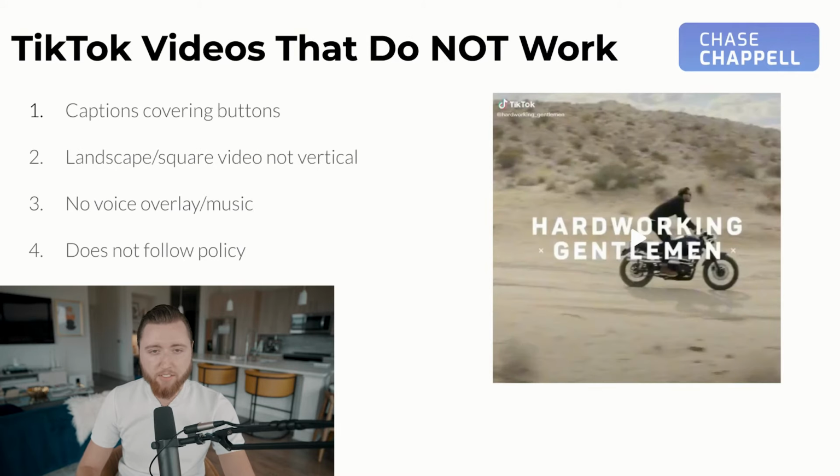So let's talk about some TikTok videos that do not work. 1, captions covering buttons. This means adding text to your video that is either at the bottom of the screen or behind some of the buttons where people would normally type in their description. If it's being covered, TikTok's automatically going to decrease your view volume. Number 2 is landscape and square videos not using vertical. If you have landscape video or a square vertical video like this, where you don't have a fully vertical video, it's definitely going to hinder your view volume.